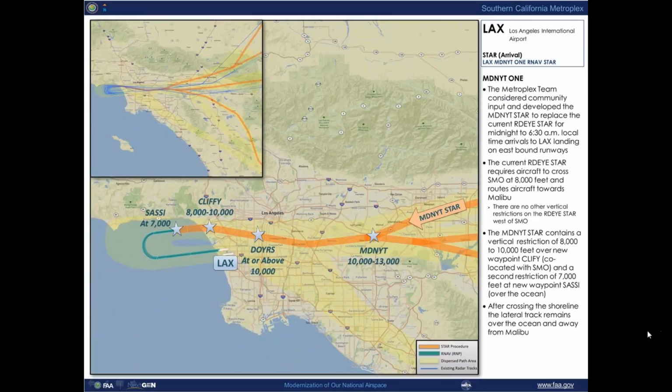The Los Angeles Midnight Star. The Metroplex team considered community input and developed the Midnight Star to replace the Red Eye Star for midnight operations to 6 a.m. local time, arrivals to land Los Angeles on the eastbound runways. The current Red Eye Star requires aircraft to cross Santa Monica at 8,000 feet and routes aircraft towards Malibu. There are no vertical restrictions on the Red Eye Star west of Santa Monica.